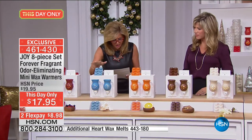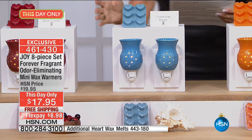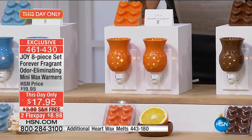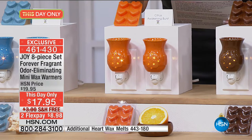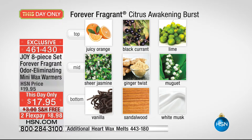Then we have Oceanside Breeze, one of the top sellers. This fragrance captures that comforting freshness of a light ocean breeze: juicy mandarin, orange blossoms, pear, sheer jasmine. That's the blue. Then the orange is Citrus Awakening Burst, with top notes of blackcurrant, lime, citrus blend, juicy orange, muguet, a twist of ginger, cedarwood, white musk, and vanilla. That fresh citrusy scent.